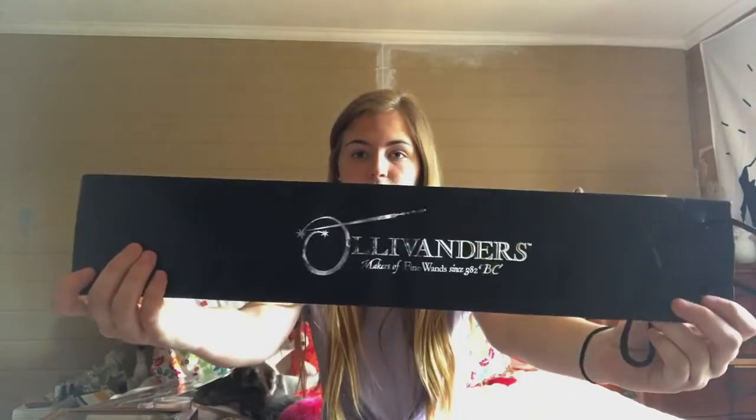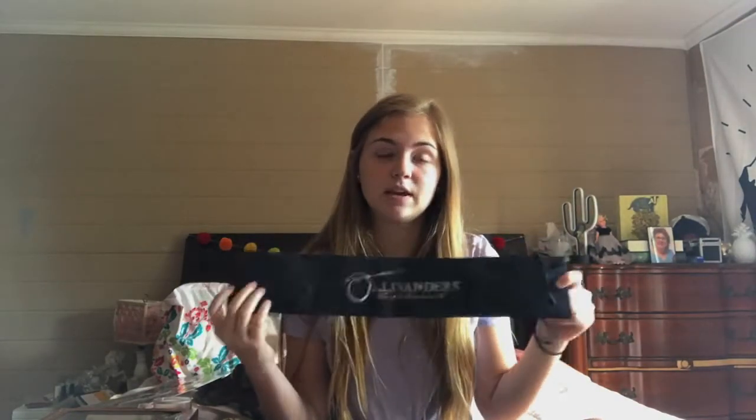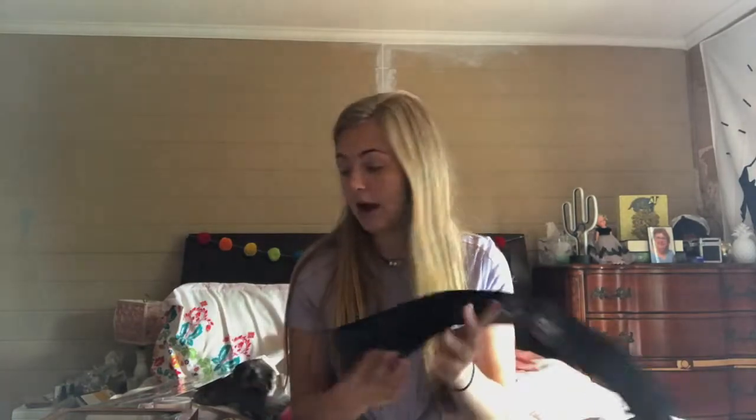Oh, it's upside down. So this is the bag that it comes in. It's very cute. It just says Ollivander's makers of fine wands since 382 BC. And they come in these really cool bags. This bag actually got wrinkled really badly from the plane and then having to carry it around and put it in the lockers on the rides and stuff.